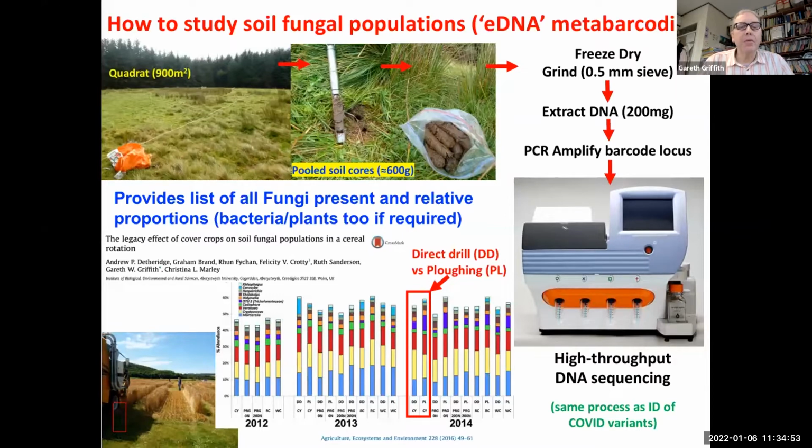And the way we do this is we identify a quadrat, as you can see in the top left, and we use a soil auger and take cores on a 5-meter grid and collect about half a kilo of soil, which we freeze dry, and we extract DNA from it. And then we do various processes like PCR, which you're all familiar with now because probably a good number of you have had a COVID test. It's not that dissimilar from a COVID PCR assay. It's just that we core the soil rather than swabbing a nose.